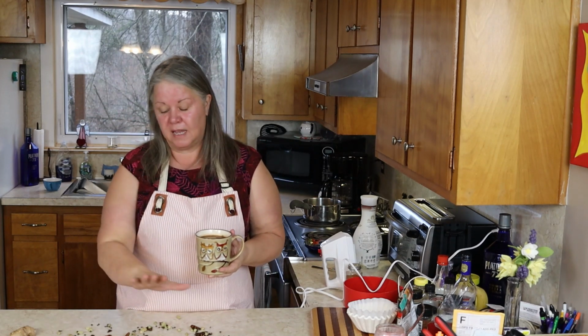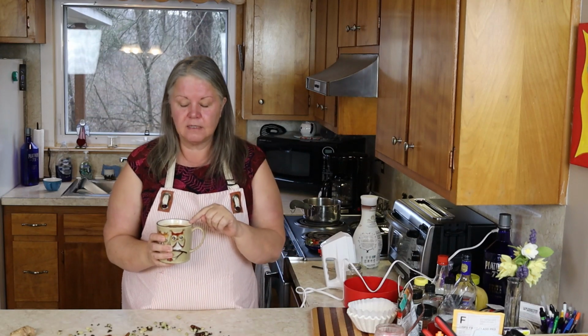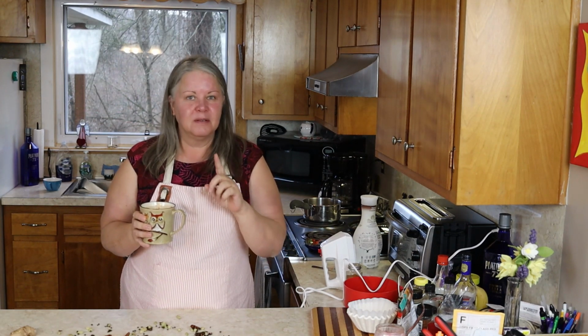Okay, here we are. This is still nice and warm, but it's cooled down a lot because I was taking pictures. So it is drinking temperature. It smells amazing. I've had little tastes of it because I've had to clean the edge of the rim of the cup in order to get pictures. But I am really looking forward to that first sip. So here it goes.